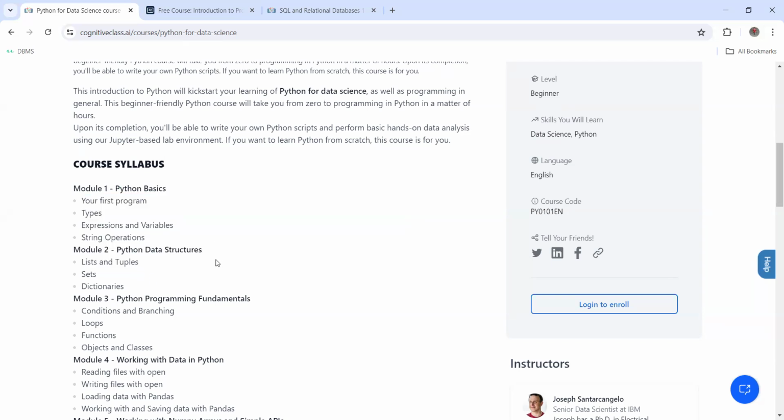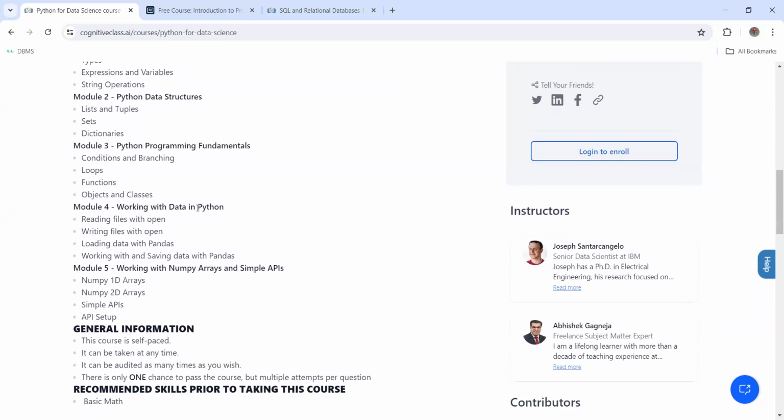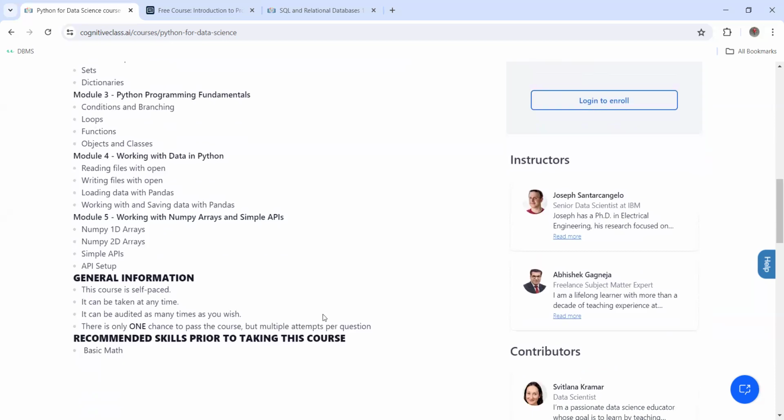The second one is Python Data Structures. The third is Python Programming Fundamentals, right? Then working with data in Python, working with NumPy arrays and simple APIs, and then general information, right?